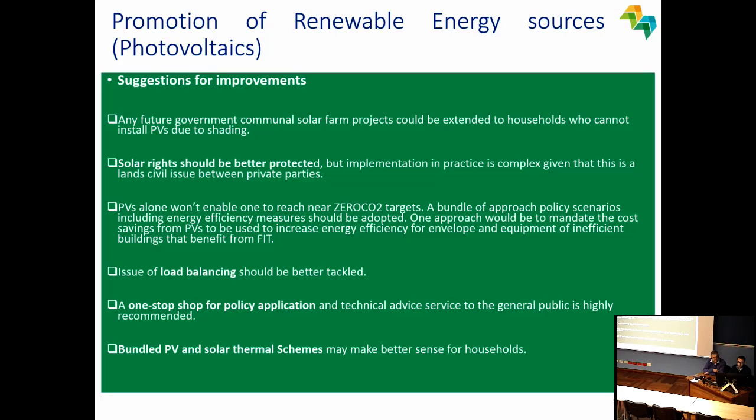Any future government communal solar farm projects could be extended to households who cannot install PVs due to shading. Solar rights should be better protected, but implementation in practice is complex. PVs alone won't enable one to reach the near zero CO2 targets. A bundle of approach policy scenarios, including energy efficiency measures, should be adopted. One interesting approach would be to mandate the cost savings from PVs to be used to increase energy efficiency for the envelope and equipment of inefficient buildings that benefit from feed-in tariff.